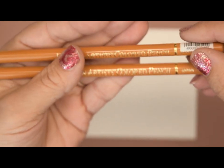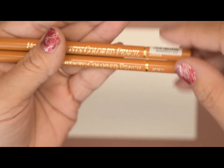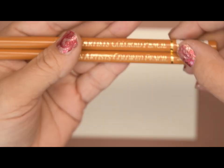And those of you who have also gotten the Holbeins and then gotten them from a US source, could you sound in? Is yours different from mine? Is there any way to tell which formulation is the one that's supposed to be the safer version? All right, let's color with them and see if they're the same.